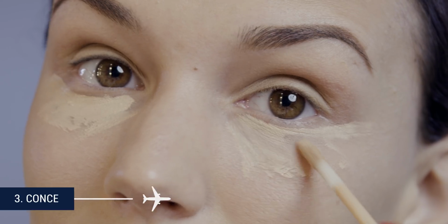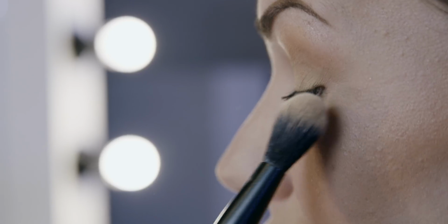Now, if you have dark under eye circles, you can use a concealer to cover a darker area. Blend it nicely into your foundation so there are no harsh lines. At this point, you can apply an eyeliner, but this step is entirely optional.